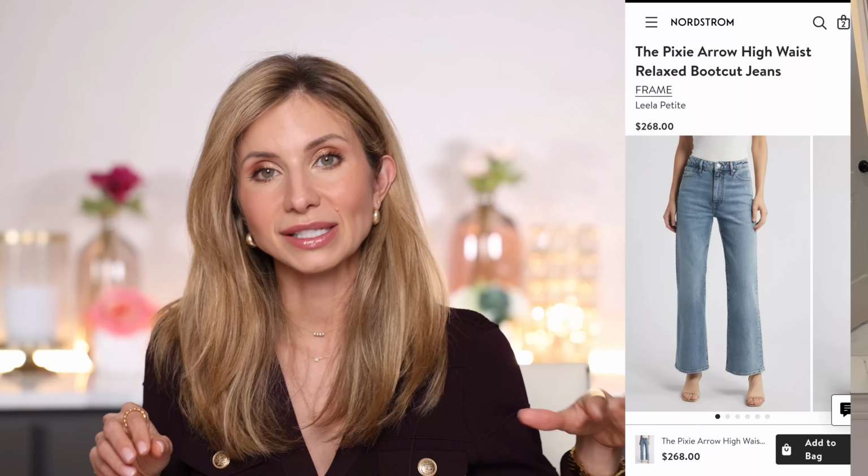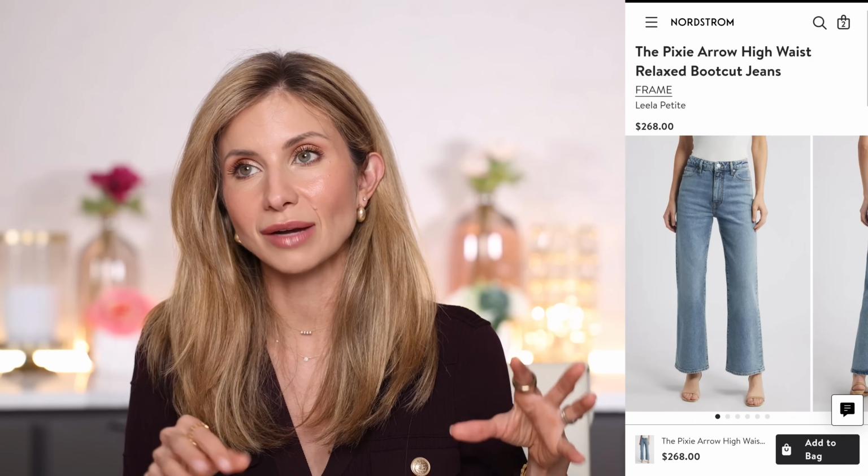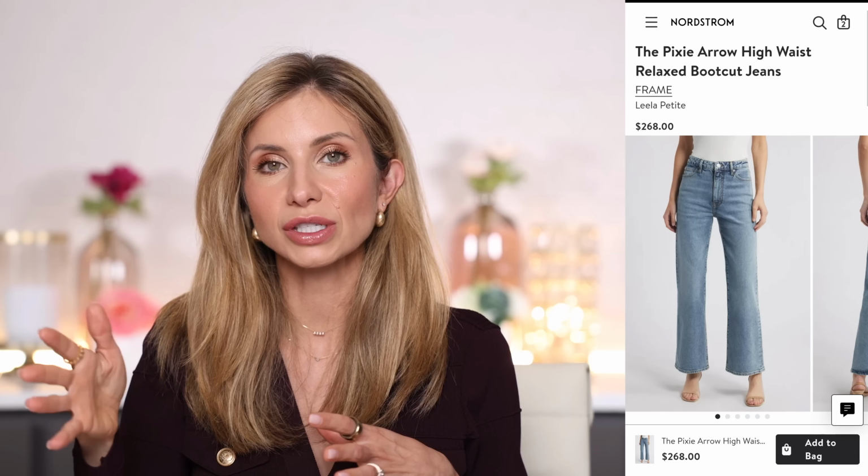I wore these with a heel. Now these have a little stretch, but nothing like the first pair. I'm one size larger in the Pixie Aero and one size smaller in the Pixie High Flare. So just keep that in mind. If you're between sizes, go with the larger size for the Aero and the smaller size for the High Flare, because there's more stretch in the High Flare than the Aero for sure. Just wanted to share those jeans.